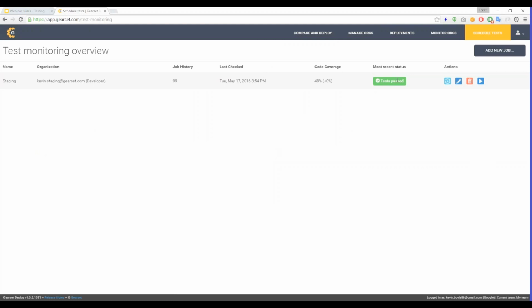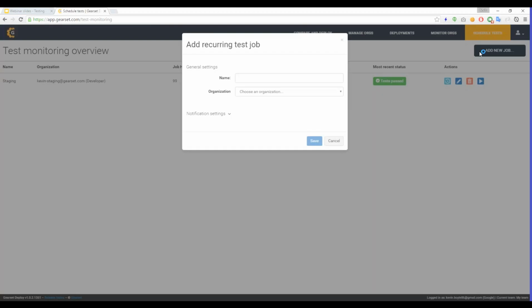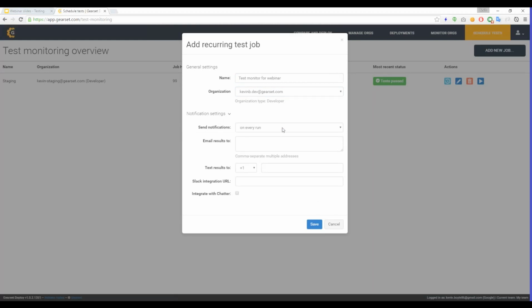So you notice that I was able to log into Gearset within about 2 clicks there, and test monitors are simple as well. Simply select Add New Job, give it a name. So this is Test Monitor for Webinar. Choose an organization. So I've already got one of my stagings. So let's just choose some dev instance, and then go to the notification settings. So I can choose if I want to send notifications in every run. So every night I'd get that email saying, hey, all your tests have passed, or this test has started failing. Or I can choose to only get notified when there's a test that has failed. For now, let's leave it on every run.